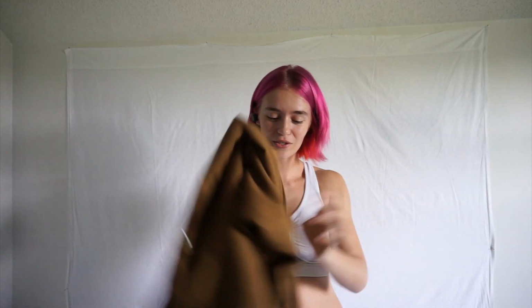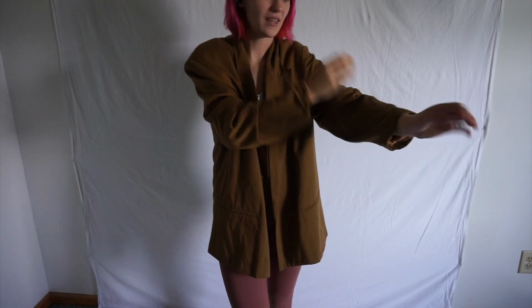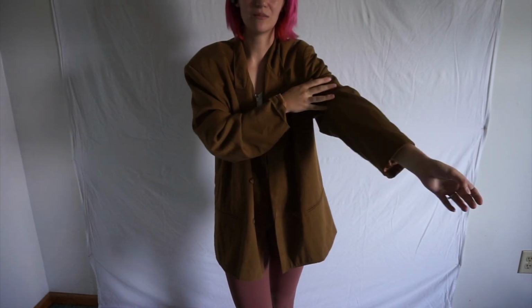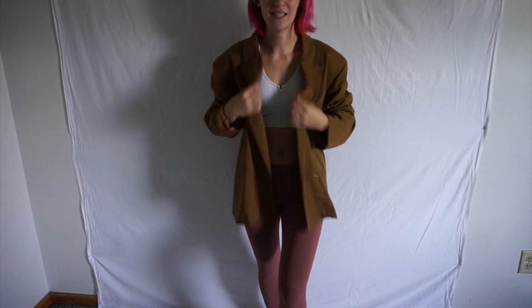First suit, full suit set I have is in this olivey brown. It has a very mustardy kind of green tone to it. If I slide up the shoulder seam to where my shoulder is, the sleeves are just a bit short for me, which, I mean, I have long arms, I have long appendages in general, so that's not surprising.